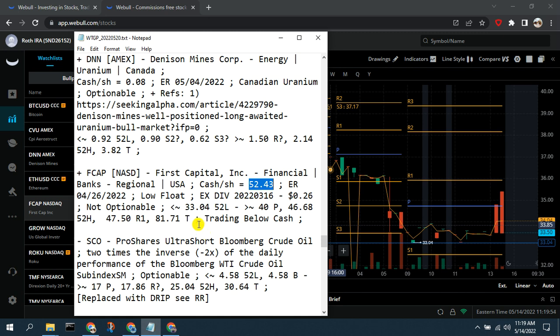So I want to put that in the bullpen and keep an eye on FCAP. Other people have mentioned that it was attractive in the past. It is not optionable. It is low float. But again, my hypothesis is that it might be an acquisition target. So if it does reach support and look attractive, we'll put it in the game.